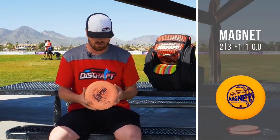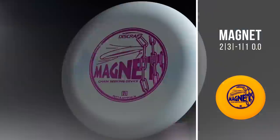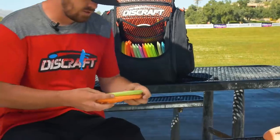Next up, we got a magnet, very old. I don't even know how old this disc is, but this is for more of like, if I get in the woods, I'll be throwing this a lot, and kind of longer jump putts. If there's no wind, I like to kind of just spin this towards the basket and try to put it in. And then we got two zones.